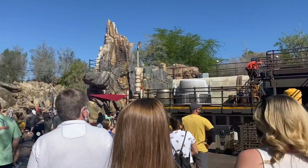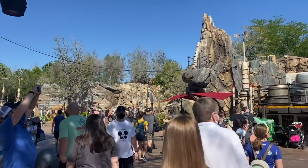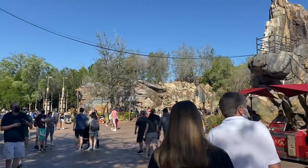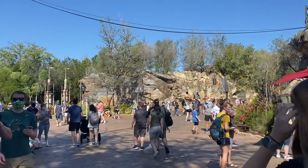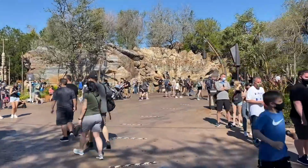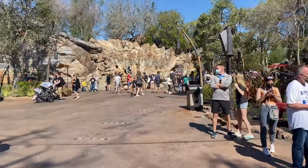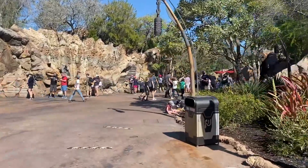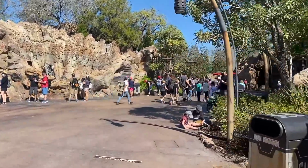Anyway, as you can see, it's really busy here. A lot of the lines are very long. I'm talking an hour or more for Smugglers, Slinky Dog, Mickey and Minnie's Runaway Railway, and Tower. The one thing that has a 30-minute wait, though, that is on my list of the best is Toy Story Mania. So we're going to go right to Toy Story Mania now.